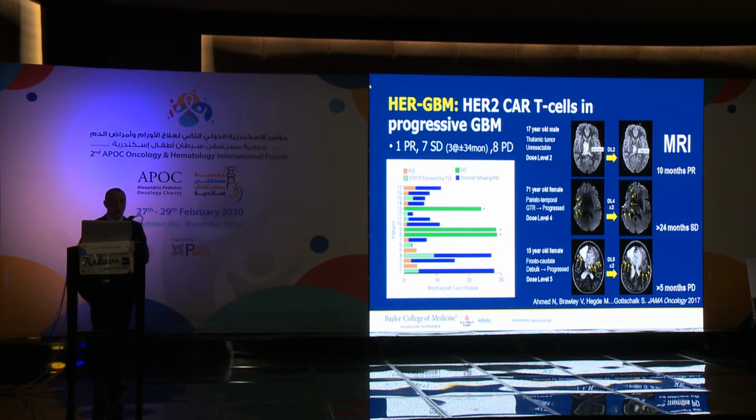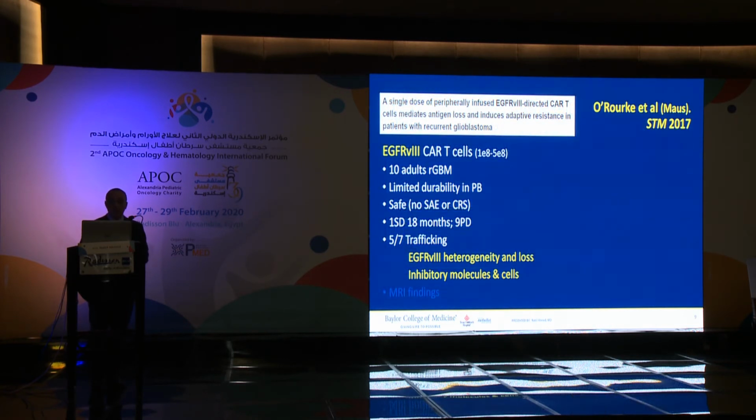At the end of this trial, we had 1 partial response, 7 stable disease with between 3 and 34 months, with 3 patients surviving 34 months in glioblastoma. This was very interesting because shortly after we published our work, Marcela Maus and her group published a paper in Science Translational Medicine describing a single dose of peripherally infused CAR T cell directed against a target in GBM called EGFRvIII.